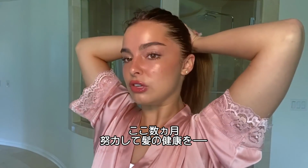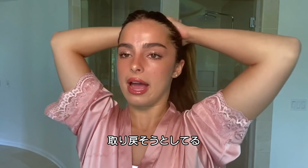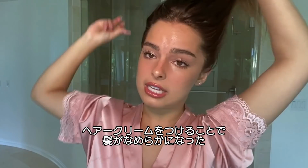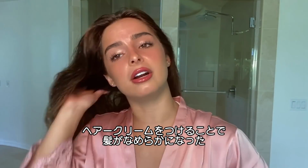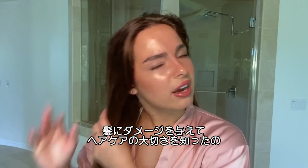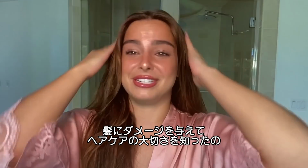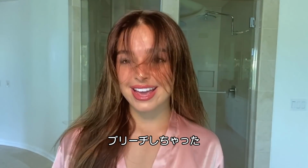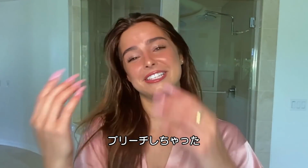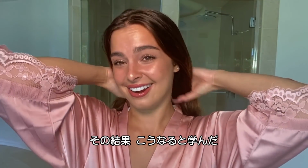So these past few months in quarantine, I've been really trying to bring back the health of my hair. And the Bond Smoother has been really helpful with that. It's made my hair feel and look so much better. I think hair care is super important, and I've definitely realized that after damaging my hair and coming out with these little bangs that were done from bleaching. So I definitely learned my lesson on bleaching my hair.